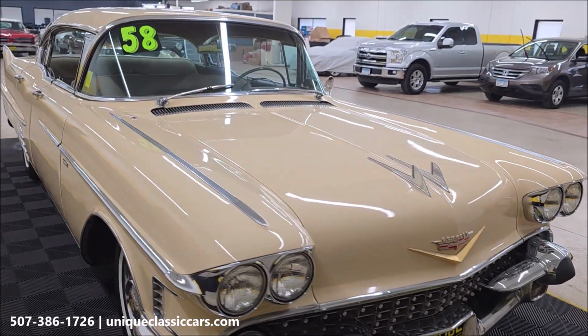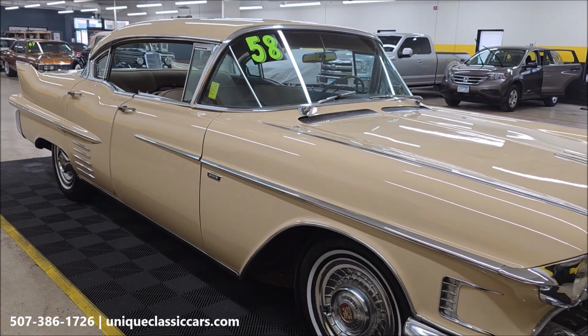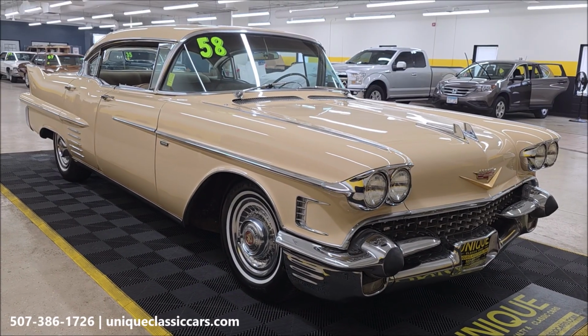So it's still looking similar to how it would have looked back in 1958 when it rolled off the Cadillac dealer's showroom floor. Check out the still pictures. You're going to be able to see the underside, the interior, engine bay, trunk.